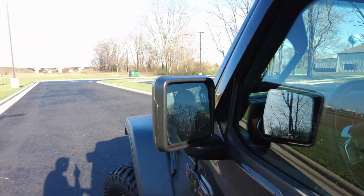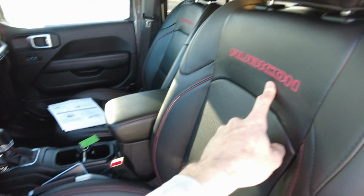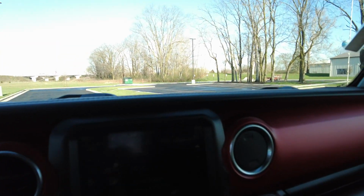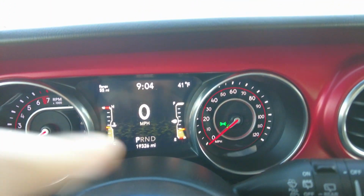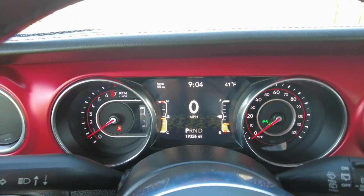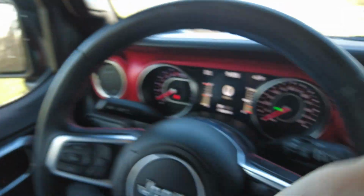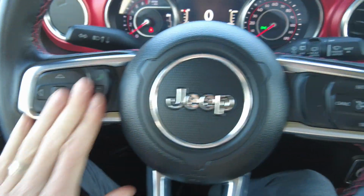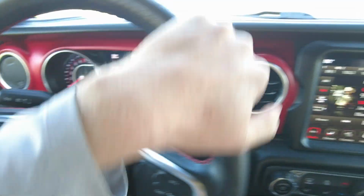It has blind spot monitoring in the mirrors there that are also defrosting and power. Of course, leather seats up here, Rubicon badging, red stitching in the seat too, looks cool. Got your rubber floor mats just like what we saw in the back. As we come in, I've got it running already. And we've got, let's see here, 19,326 miles on it. No warning lights on the dash, as you can see. Has power mirrors and locks. Steering wheel's leather wrapped. It's heated as well with hands-free connectivity, cruise control, volume control, and tuning control back here.